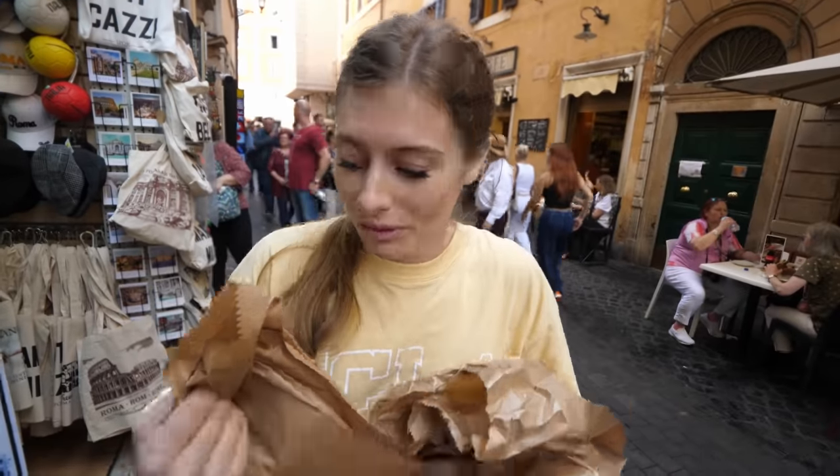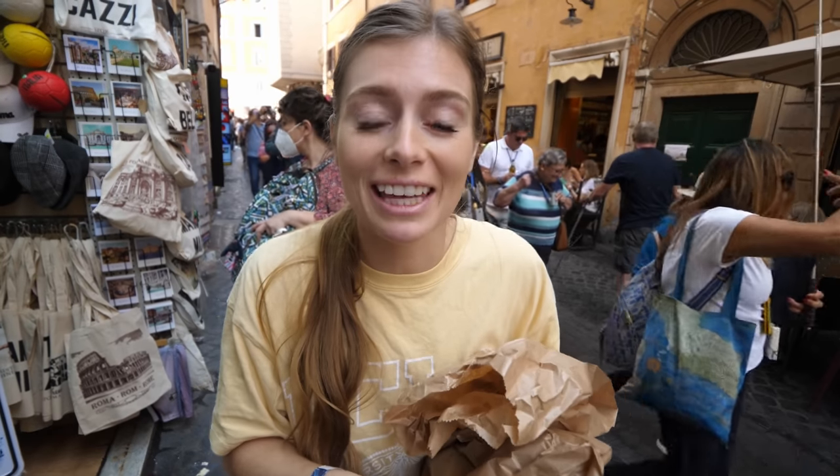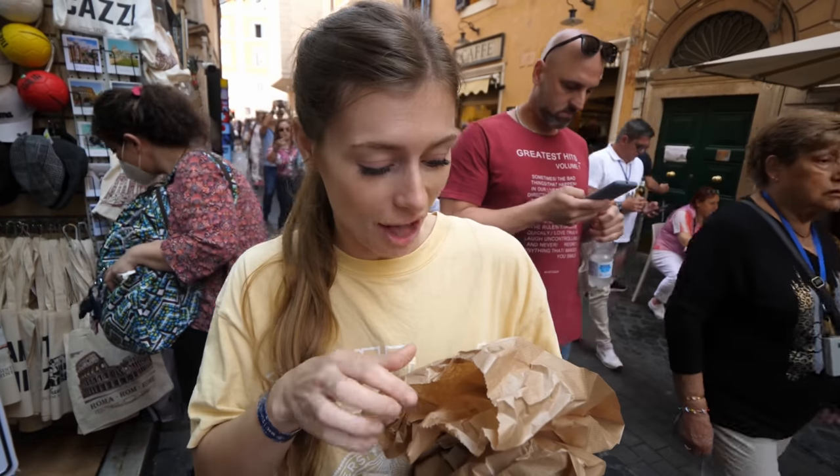Well, as you can see, we've done a little bit of shopping, and not shopping for souvenirs, but shopping for food. We've definitely gained an appetite because we've been walking a lot. We are located near the Trevi Fountain still, so I'm sure everything here is overpriced, maybe a bit touristy, or a lot touristy, but we're hoping it tastes good because when in Rome, you just eat.